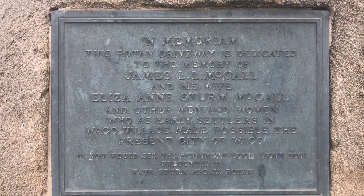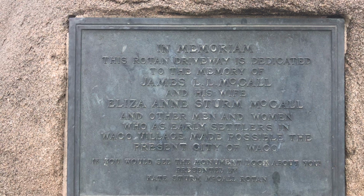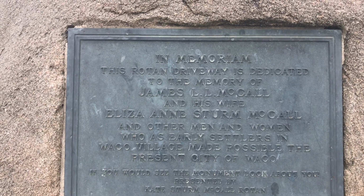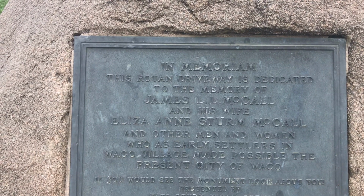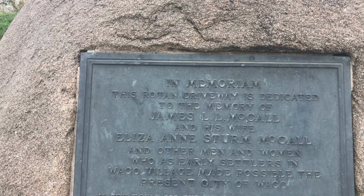In memoriam, this Rotan driveway is dedicated to the memory of James L. McCall and his wife Eliza Ann Storm McCall and other men and women who as early settlers in Waco Village made possible the present city of Waco. If you would see the monument, look about you.